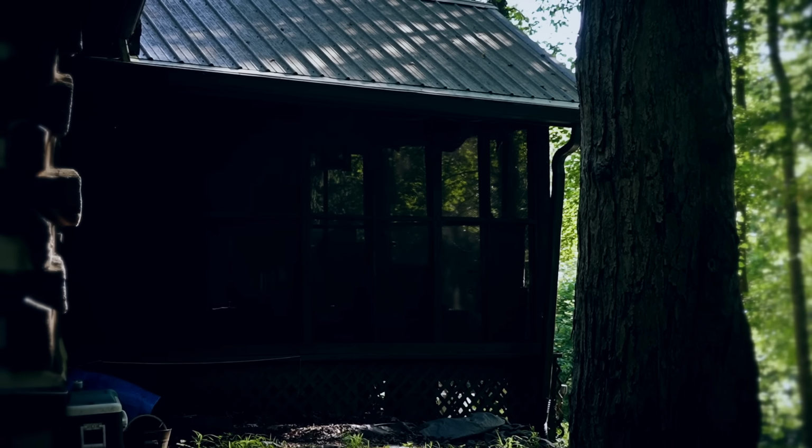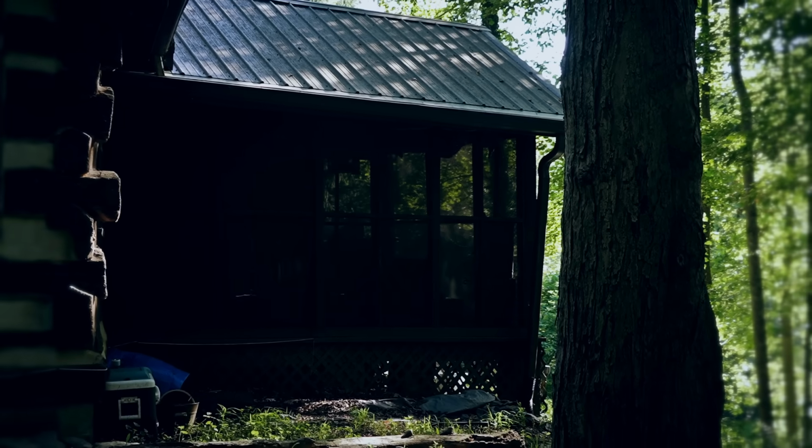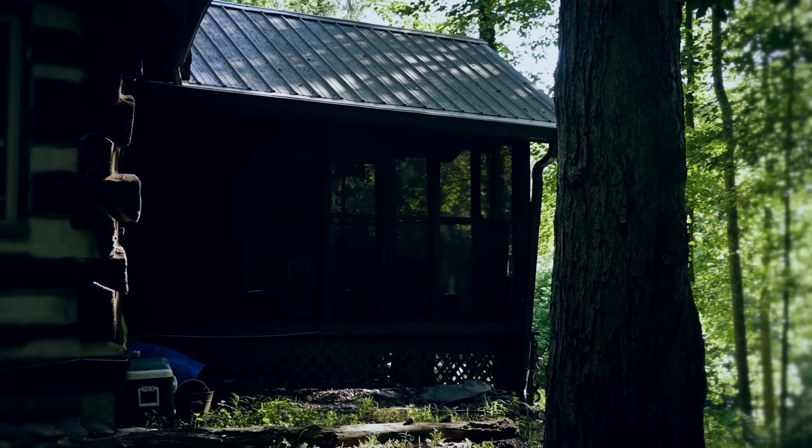This used to be really dark. I put in solar lights and motion lights because I get ready for work, I'm grabbing my coffee. I've never in a million years thought something could be in that screened-in porch. But obviously something was.